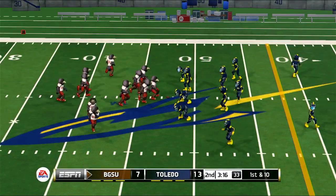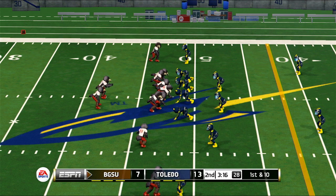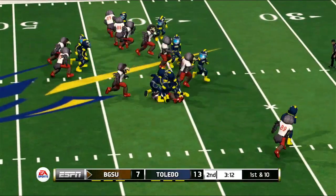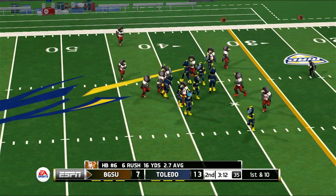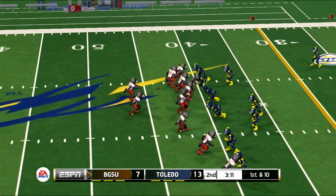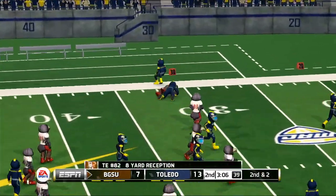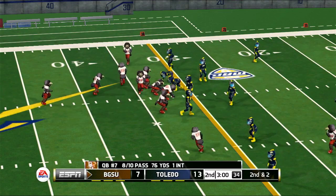From their own 48-yard line, it's first down. He gets to about the 41-yard line. That's a gain of 11 on the play. That makes it first and 10. 34's the mic, 34's the mic. He's coming. Check him, check him. And he's tackled at the 32. That's good for a gain of 9 yards. That makes it second and 2.